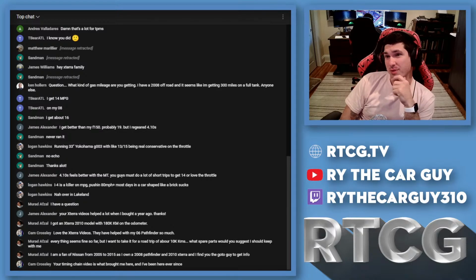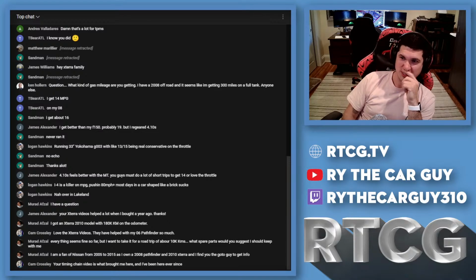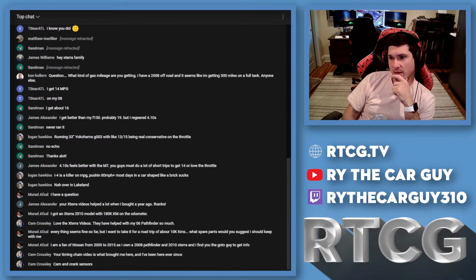I would probably have, depending on the cost, the cam and crank sensors. Of all the stuff that I hear of the most, I hear of people having issues with those sensors. And also, of course, keep antifreeze with you. Keep some antifreeze or water in a jug. Of course, have a little mini air compressor, depending on what kind of accessibility you have. Yeah, exactly, Cam. I thought the same thing.